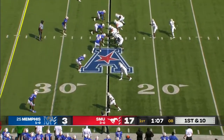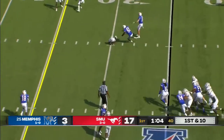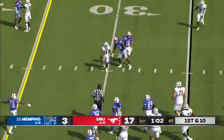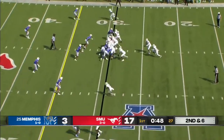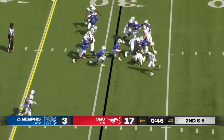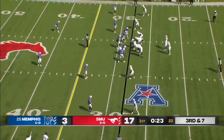Didn't that change Nick Saban's way of thinking when it came to running offense? Yeah, no question. I think it also changed his way of thinking when it came to playing defense. Yeah, they have. 2nd and 6 after a 4-yard completion. And Drake line to gain for Memphis on offense.